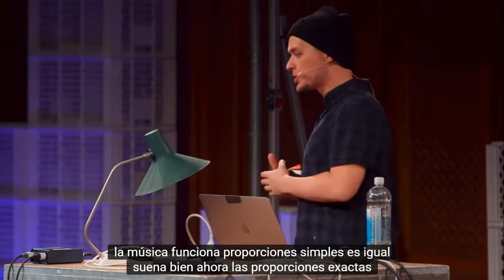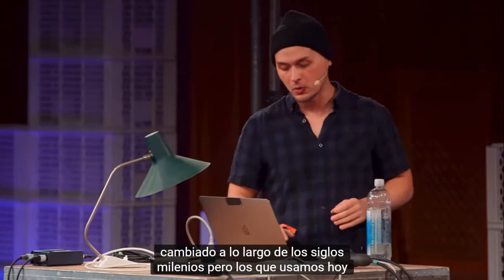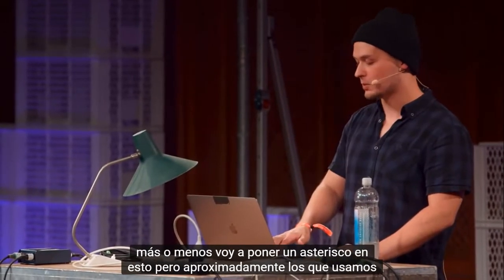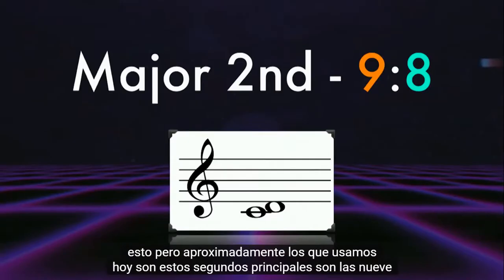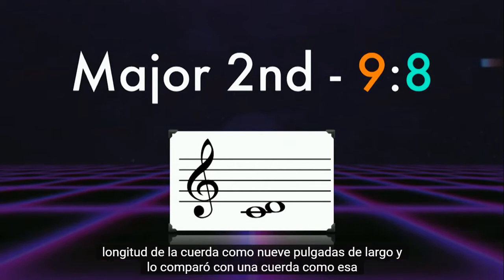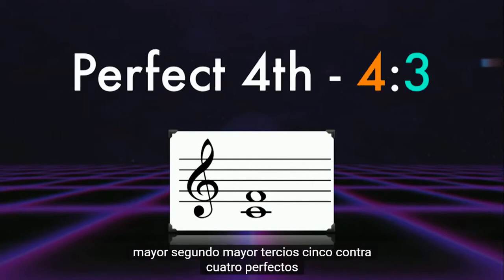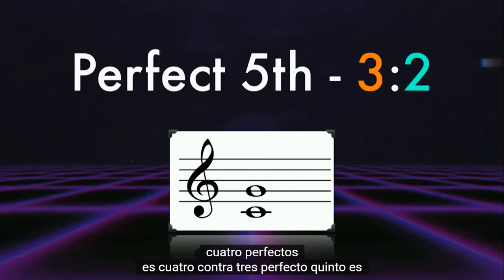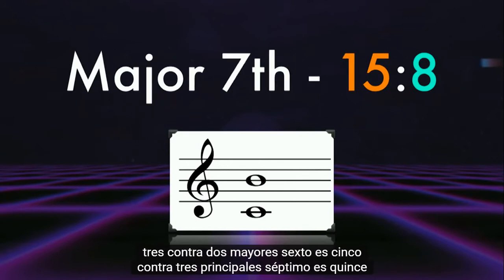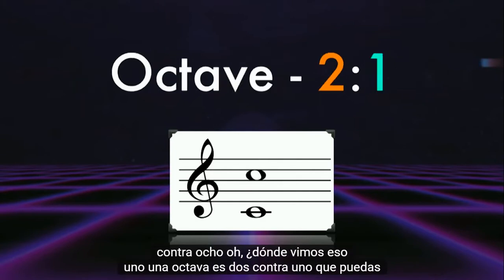Now, the exact proportions that Pythagoras used have changed over the many centuries, millennia, but roughly, and I'm going to put an asterisk on this, the ones we use today are these. Major second is 9 against 8. That means if you had a string length 9 inches long and compared it to a string length 8 inches long, they would produce a major second. Major third is 5 against 4. Perfect fourth is 4 against 3. Perfect fifth is 3 against 2. Major sixth is 5 against 3. Major seventh is 15 against 8. Oh, where did we see that one? And octave is 2 against 1.